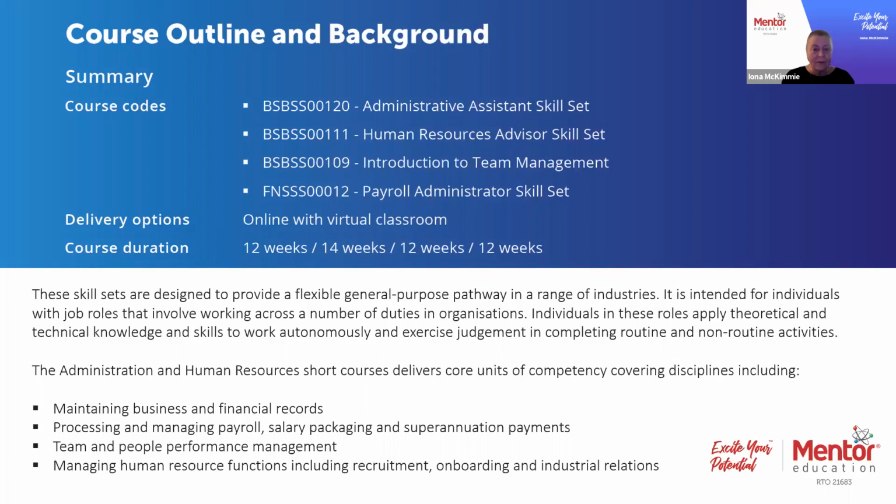So this group of short courses are really great for people who are wanting to work in an operations role in an organisation, or who may already be in those roles and want to develop their skills in human resources, but also team management. So the courses are really broad, and they introduce students to a range of different skills, and a range of different things that we do in a whole lot of roles, which we'll talk about in a moment.